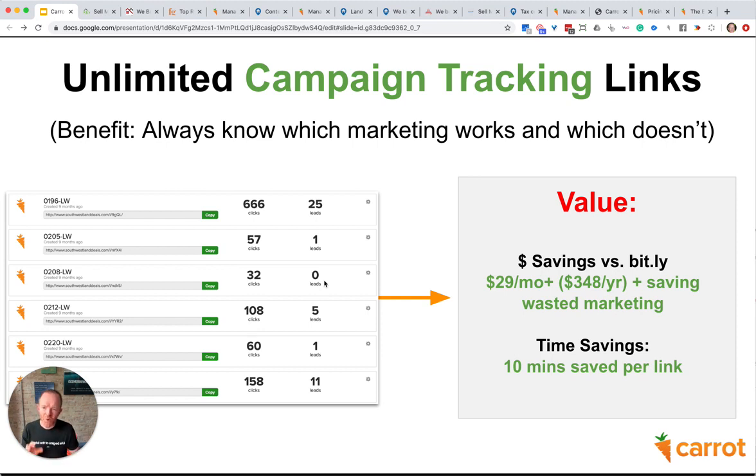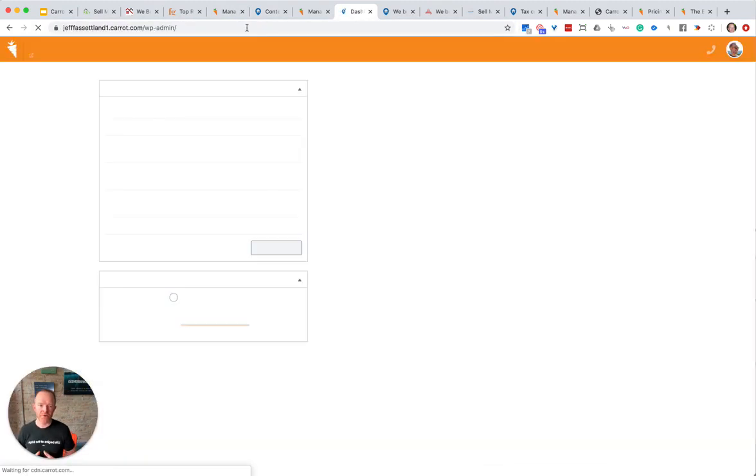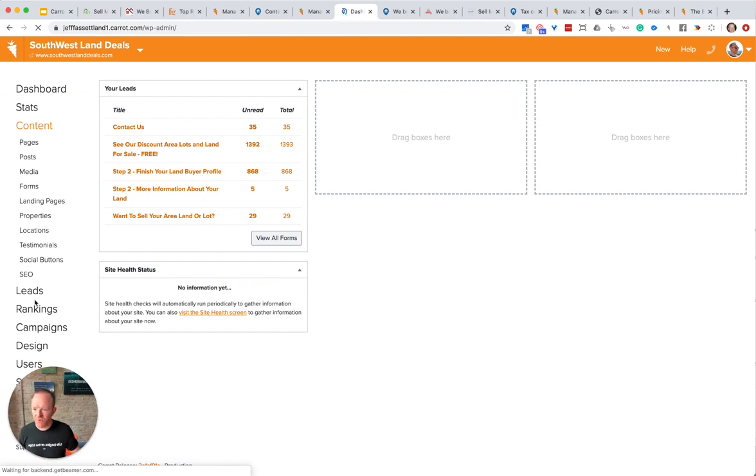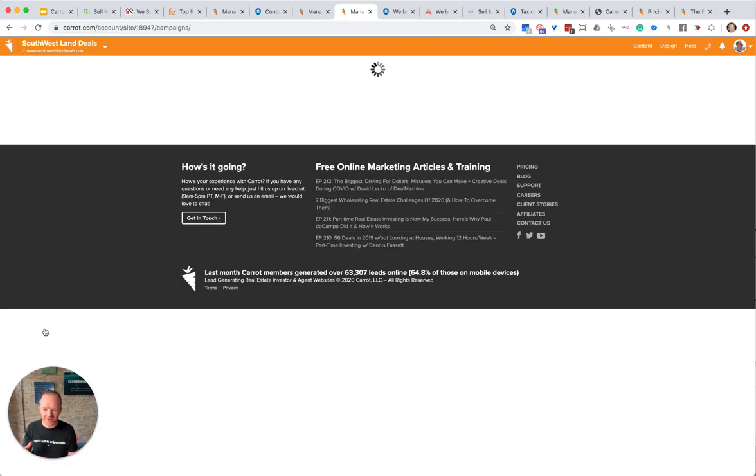And I'm going to show you guys what campaign tracking links are. So essentially, we have this tool called campaign tracking links. And inside of here, you are able to create a special link that tracks how well your marketing is doing. And so right here, I'm just going to go ahead and go to campaigns. You can see he's got over 1,300 leads in his system here, flipping land. So you've seen me show motivated house seller websites, cash buyer websites, agent websites. Now I'm going to show you a land website to show you kind of the versatility of what Carrot can do.